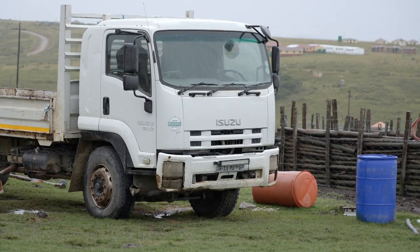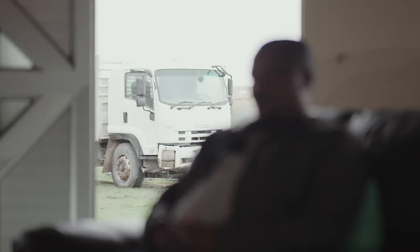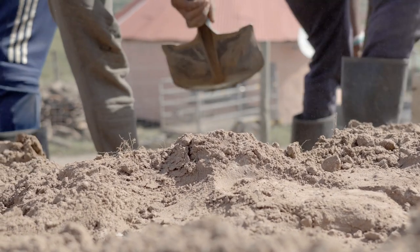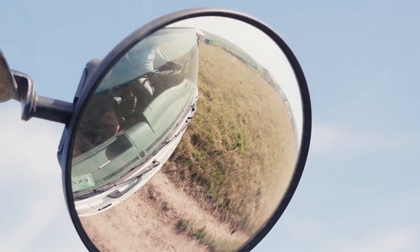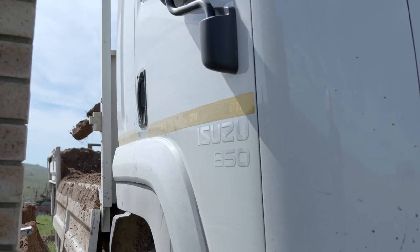My name is Mzukisi Mesani. I stay at Gunga on the Wild Coast. The roads, they're very bad. That's the problem. They use it to load the sand, blocks, water, and anything for building materials. Yeah, I love ISUZU because ISUZU is strong, it's very strong.